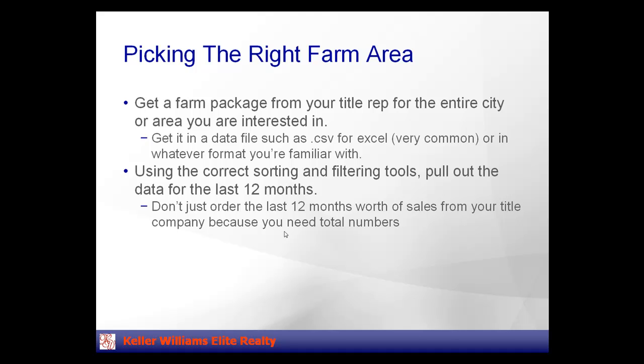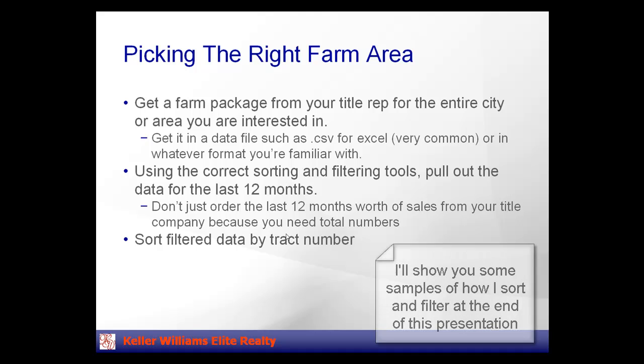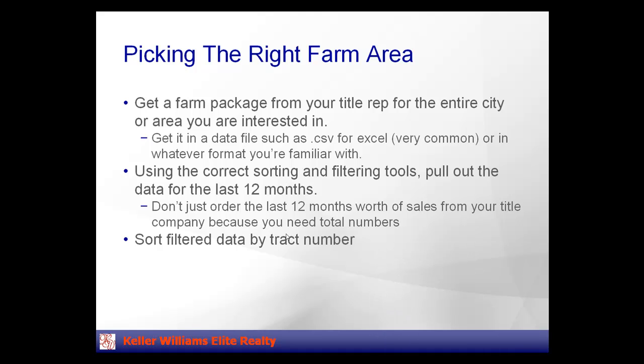You need all the numbers for the entire city. And then you're going to sort the filtered data, and I sort it by tract number because that's the easiest way to identify homes that are grouped into a specific area. If you sort it by tract number, then you're going to be able to identify the number of homes in that specific tract, which will kind of start to show you the hot spots, as you'll see.